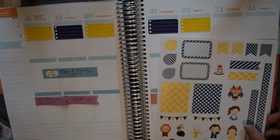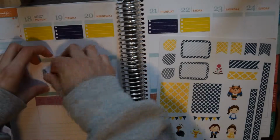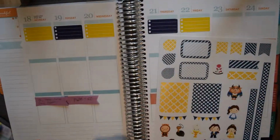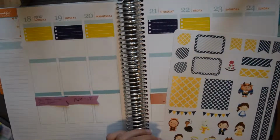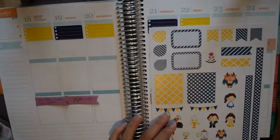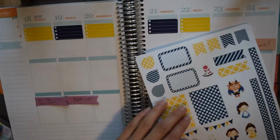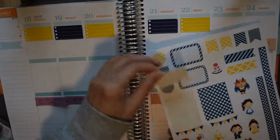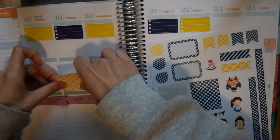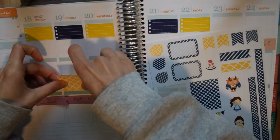I'm going to go ahead. My mom and dad's wedding anniversary is on Tuesday, and they have been together for 25 years now, which is crazy. So I'm trying to figure out the best way to do this, and I think what I'm gonna do is take this full box. I love KGPlanner sticker paper, by the way. I don't know what she uses, but I do love it.